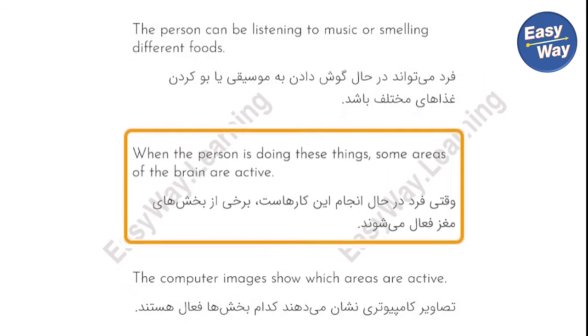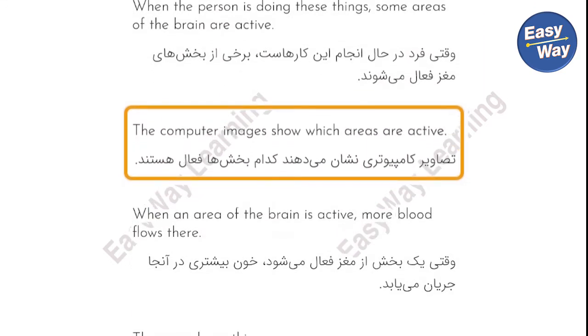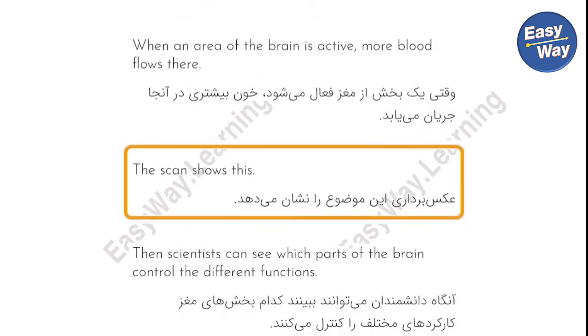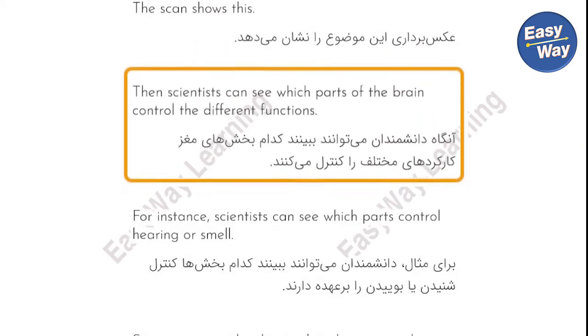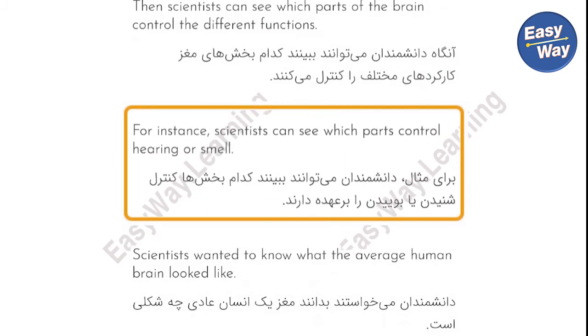When the person is doing these things, some areas of the brain are active. The computer images show which areas are active. When an area of the brain is active, more blood flows there. The scan shows this. Then scientists can see which parts of the brain control the different functions. For instance, scientists can see which parts control hearing or smell.